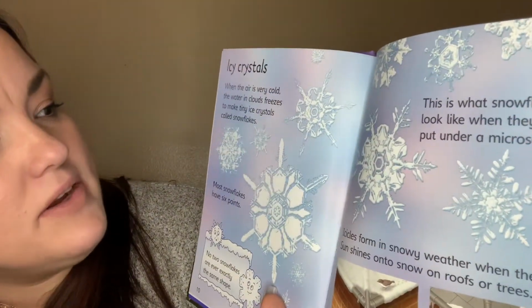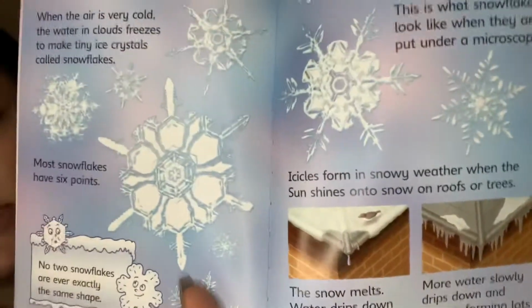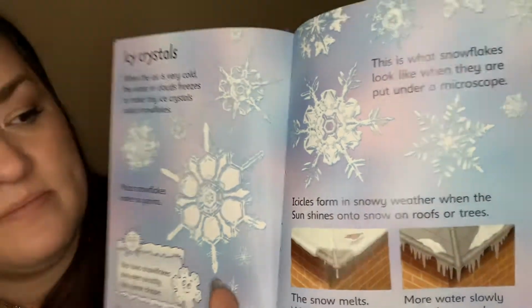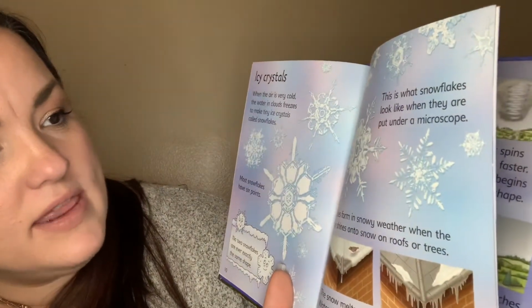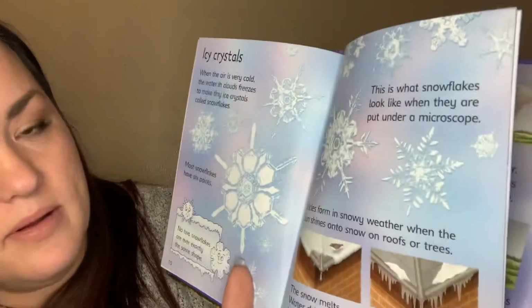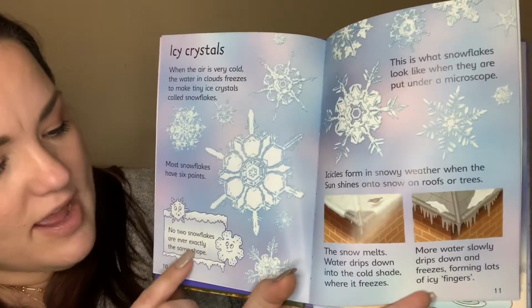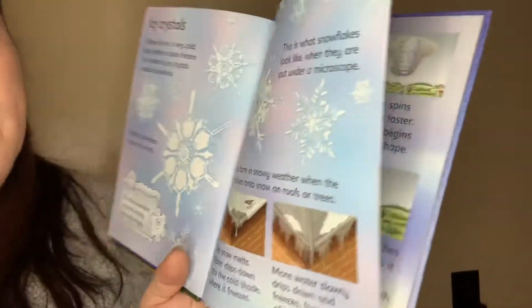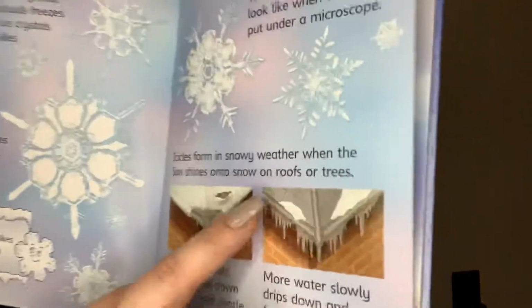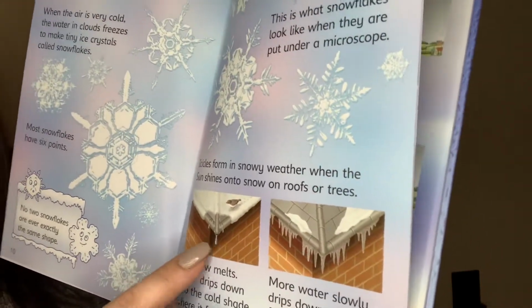When the air is very cold, the water in the clouds freezes to make tiny ice crystals called snowflakes. And then this is what snowflakes look like when they are put under a microscope. And then it says no two snowflakes are ever exactly the same shape. I'm gonna come a little closer. Do you guys ever see icicles? These form on the roofs of your house, sometimes on the bottom of your car.